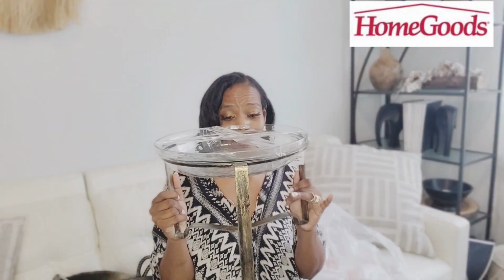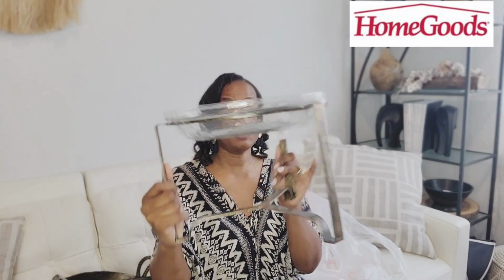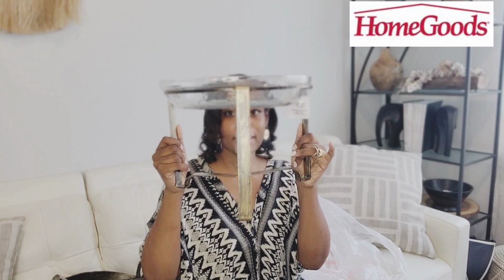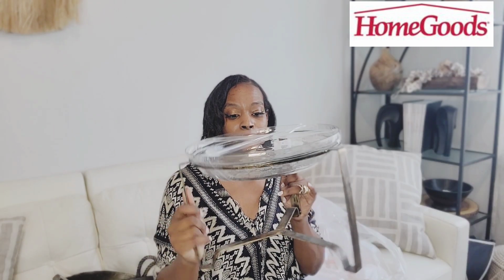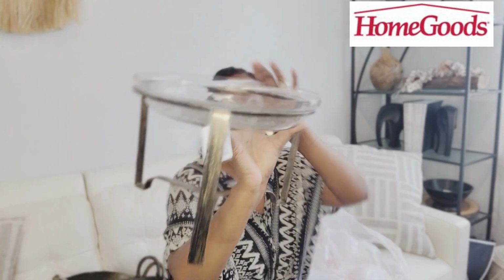Do you see this candle holder? It could be more than a candle holder. I found this at HomeGoods for $19.99. I just love how this is. Look at how gorgeous this piece is, guys. You can do decorative things for the holidays. And these pieces are interchangeable with any type of decor. Later on, you can easily paint this black because it has this bronzish color here.